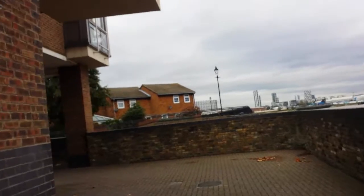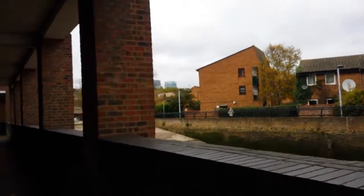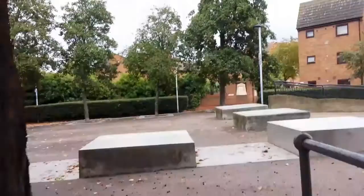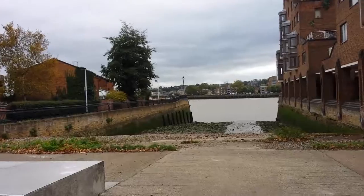There's apparently supposed to be an Isle of Dogs beach here somewhere. And why is this turning around? I just hope it's not too far turned. Oh. Look what we found. This way for a reason, because what I just found was a beach.